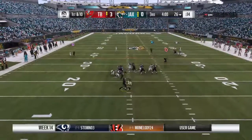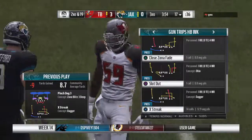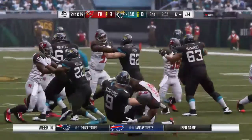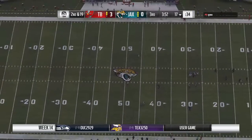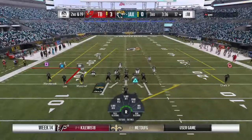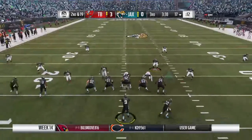On 1st and 10, Stafford. And down he goes, a Buccaneer sack. Man, he got in there so quickly, Charles. What could the offense have done to adjust and account for that? What you're hoping is that you figure out and get a clue that maybe there's going to be some pressure coming at you, and you change the blocking schemes. Maybe you go to max protection, or maybe you bring your running back in to try and keep you clean. But in that case, that didn't happen. Zero accountability, and a sack resulted.